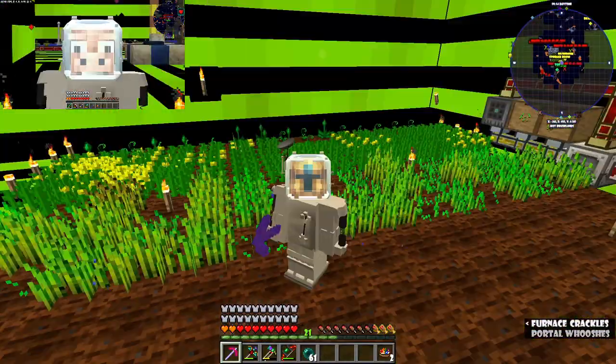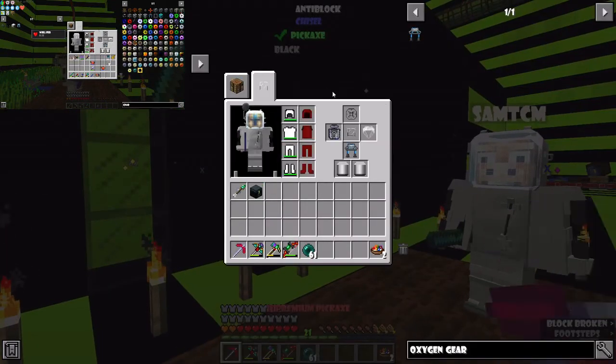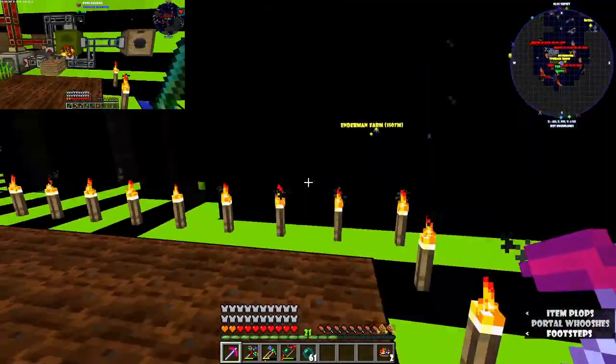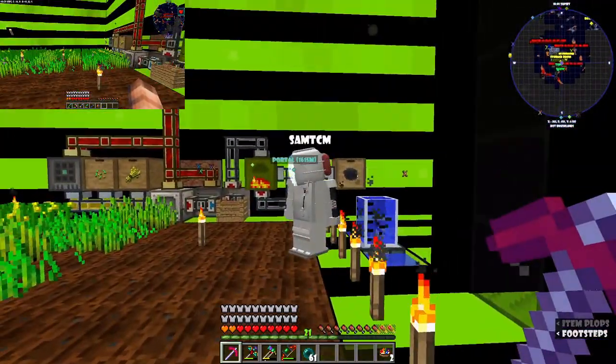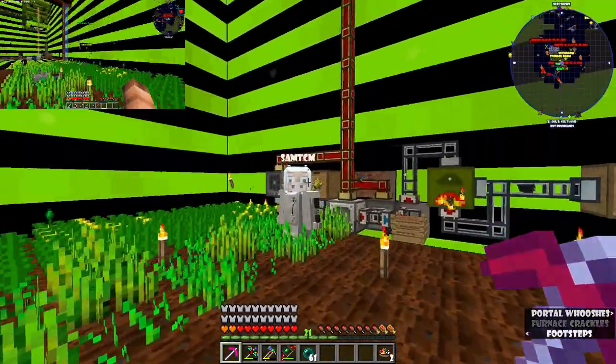We have spacesuits, and we want to go to the moon. Full spacesuits. We have full space gear. I've got a frequency module as well. We've got thermal gear, everything that we need. And the first thing, we need to get a rocket pad and put it somewhere.